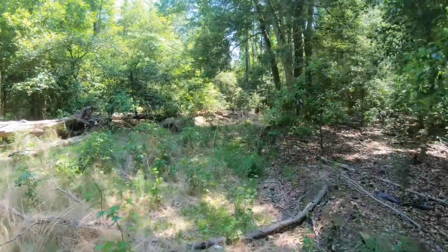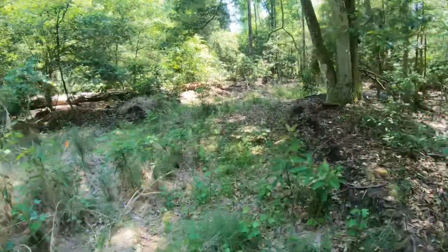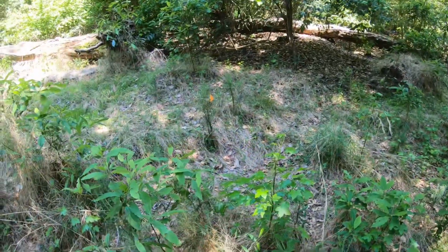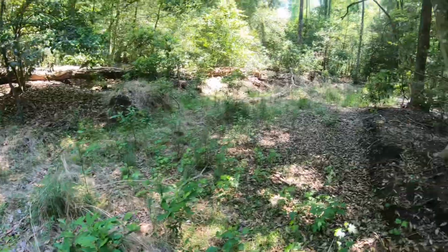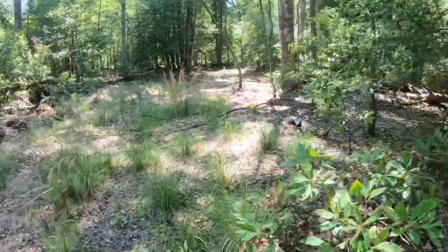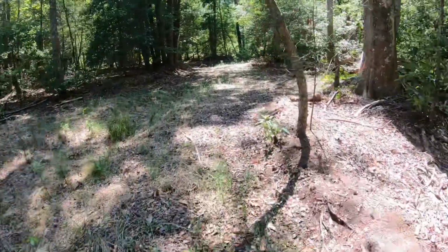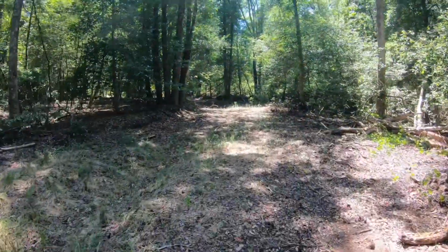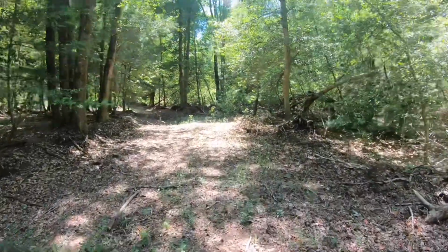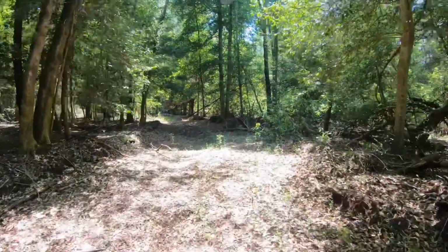Well, I'm on some old road in the woods somewhere. There's an orange flag. There's another one. We're trying to save on expenses during COVID, so only put a blaze every half mile.